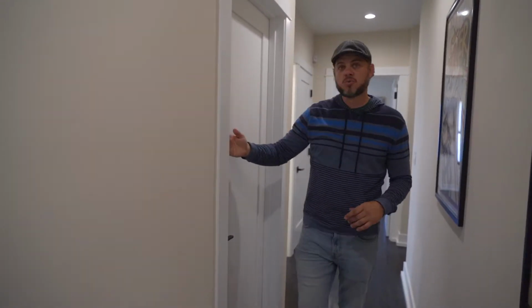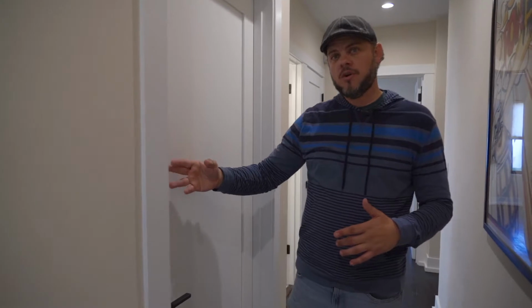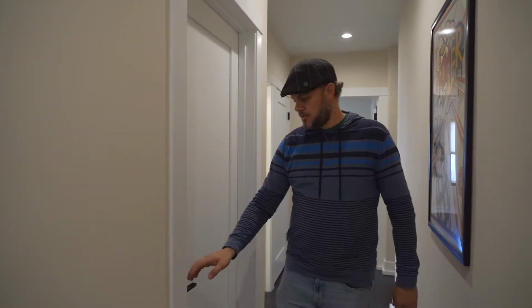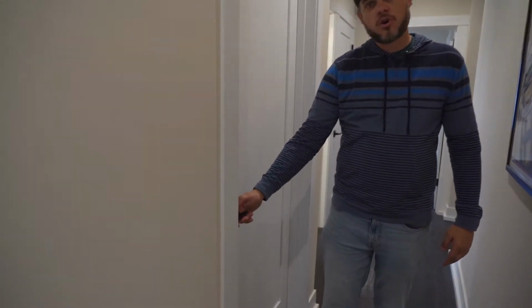And we chose a nice one light panel door. Again, keeping in line with that same craftsman style look. I like squares in homes like this. I don't like angles. And also we have the oil rubbed bronze hardware.